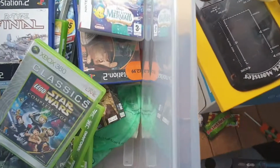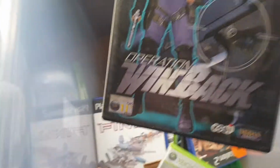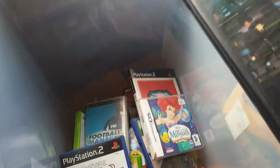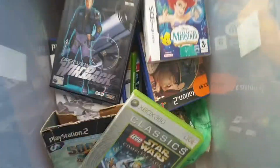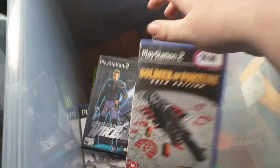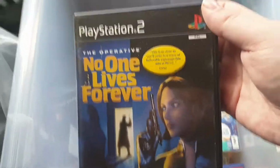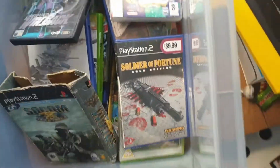This is some more stuff that I'm pretty sure I paid £1 for each in this lot. Operation Winback, Techno Cat game, because they do the Thingy Warriors. Soldier of Fortune. I don't know, I just love picking this random stuff up. No One Lives Forever. That is another PlayStation 2. There's just so much released. Landers Challenge. I just really love picking up all this random stuff.